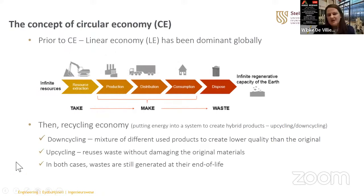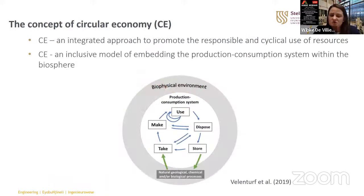And so first off, up till now, we, as a human race, have approached resources generally as infinite, meaning we extract what we need, we make what we need, we consume what we need, and we get rid of what we don't need anymore, with all of that going to waste. For the past few decades, recycling has obviously taken much more of a front seat, including downcycling and upcycling options. But even with these strategies, there's still a fair amount of waste that is generated at the end of life of the products. And so from a sustainability perspective, a circular economy approach is obviously the preferred option.